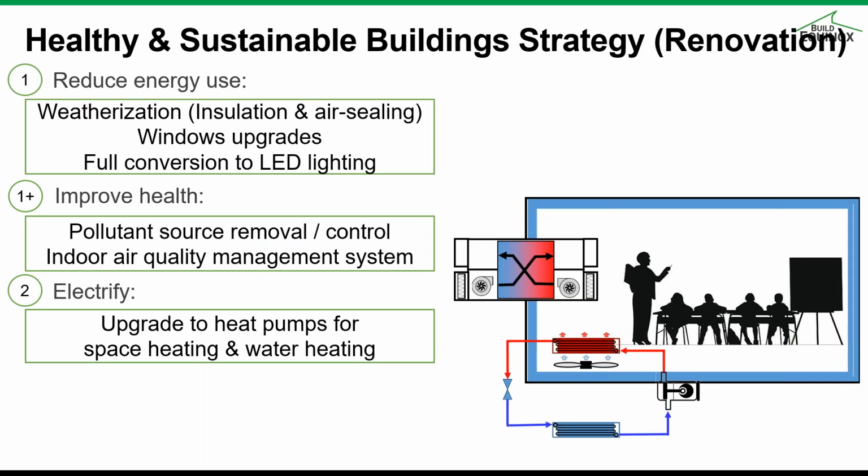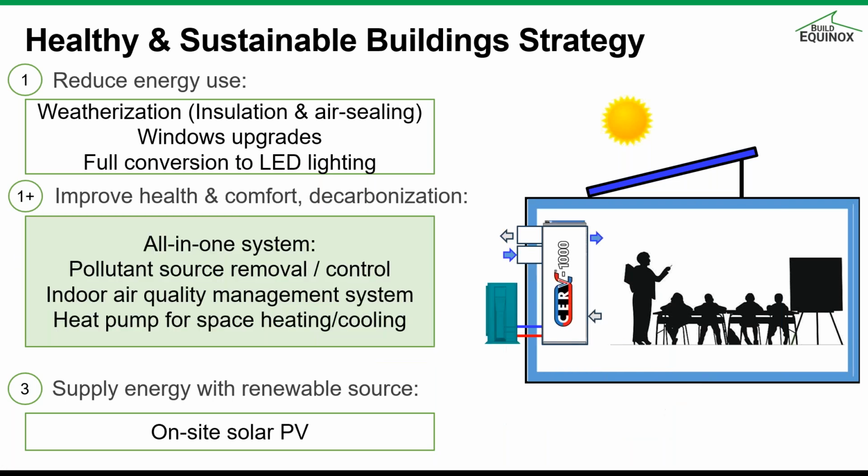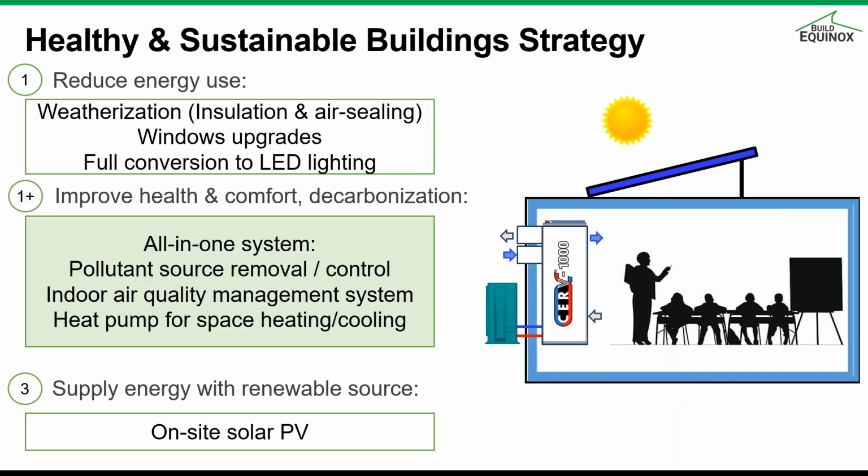So now with this strategy, we have all the electric equipment: the ERVs, the filtering system, the heat pump, it's all electric. Now let's supply most of that energy, hopefully 100% of the energy, with a renewable source like on-site solar PV. If we are using the CER 1000, the best part about it is that it is an all-in-one system. So not only does it do the indoor air quality management, but it also has the heat pump capabilities.